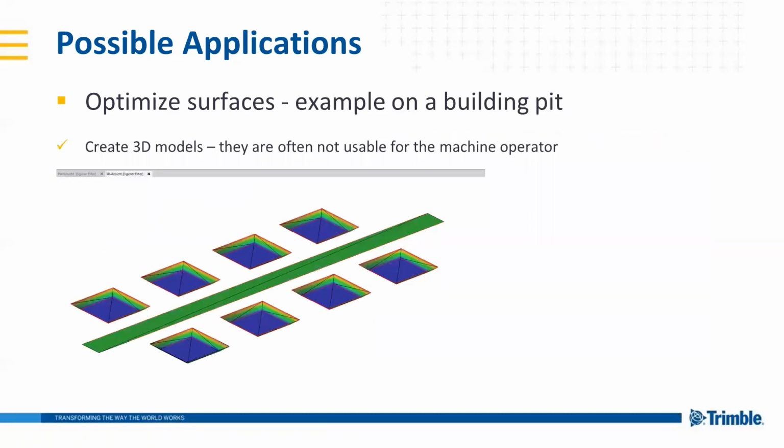So one very important topic, of course, is also optimizing surfaces. And that's an example of a building pit. So you can see that there's a couple of building pits in a 3D view with a road in between. But what happens if you export those building pads, like you see here, to the machine? There will be an issue because the machine operator with 3D machine control, once he moves out of the design surface, so like just at the edge of the upper connection of the building pit, he will not see any values in the machine control system.